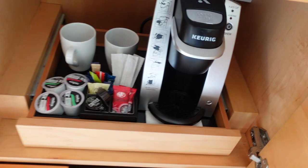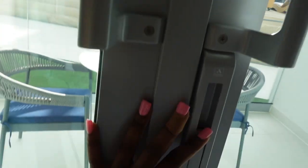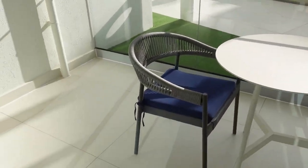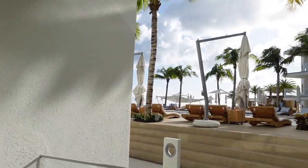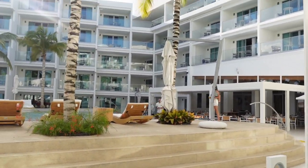Okay. Coffee bar. And just drawers. I think everything else is just drawers. Hopefully I know how to open this. I think so. And this is our view. So we have a pool room, something like that.